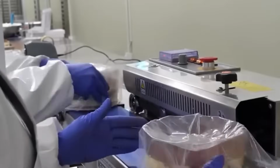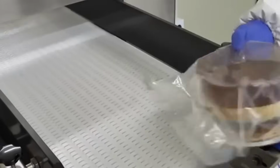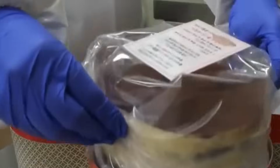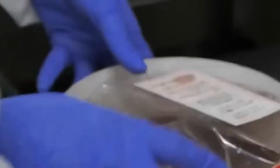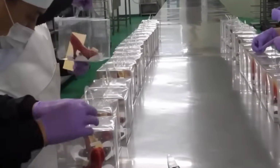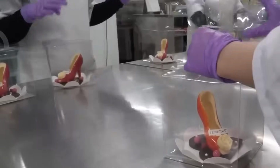Before distribution, final quality control checks are performed. Cakes are weighed again to confirm portion accuracy. Some factories conduct random sampling to test for taste, texture, and moisture content. Microbiological testing may be carried out in on-site laboratories to ensure food safety compliance.